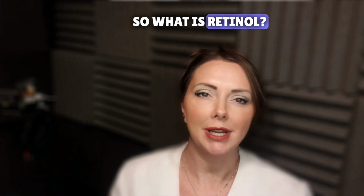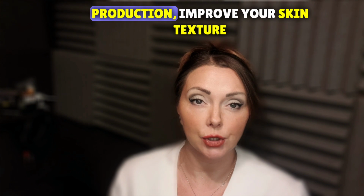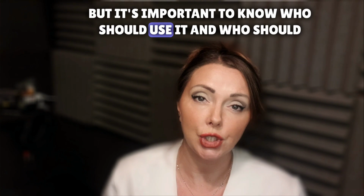So what is retinol? Well, retinol is a form of vitamin A that helps to boost collagen production, improve your skin texture and reduce the appearance of fine lines and wrinkles. It is a powerful ingredient and it honestly can transform your skin, but it's important to know who should use it and who should avoid it.